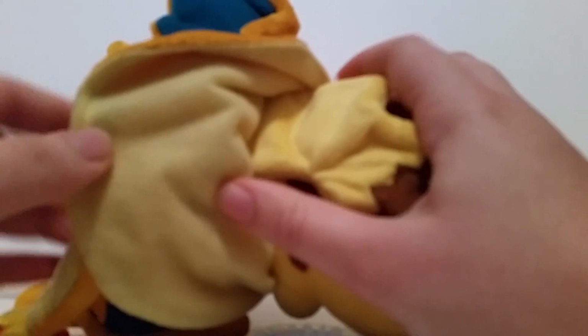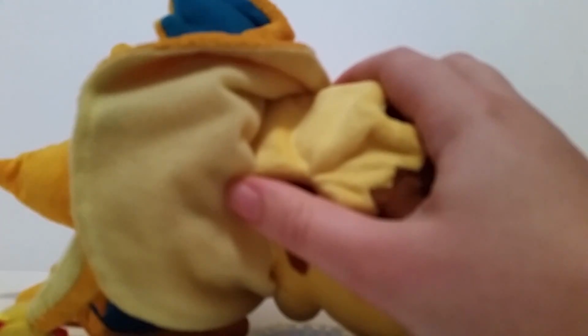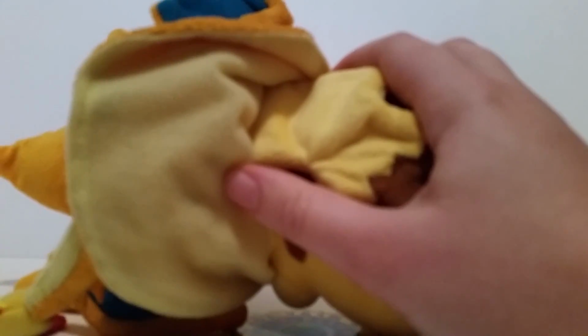And the bottom of the hoodie, I keep calling it a hoodie, there might be a better way to call what this is. A blanket with a hood, I don't know. But the bottom of this is actually that same material as the bottom of the wings, so it's not that nice and soft minky that we're all used to for this type of plush, but it is pretty nice because it is still a Mega Charizard hoodie sort of deal.